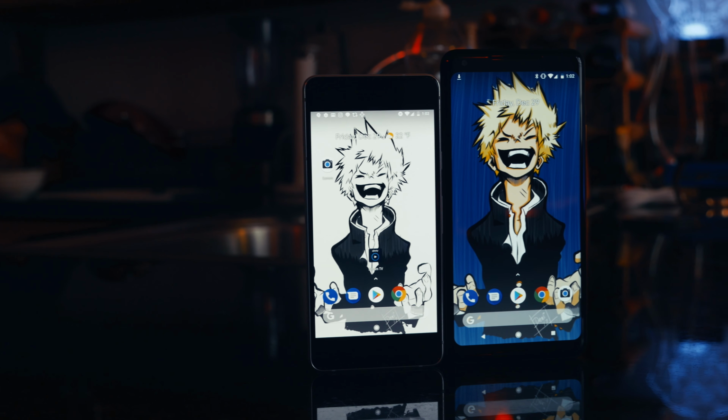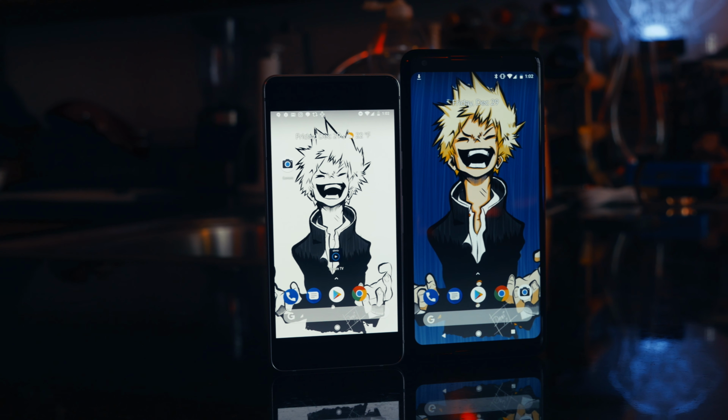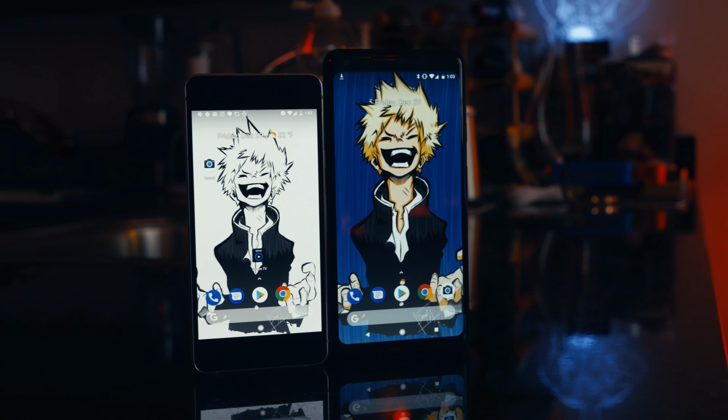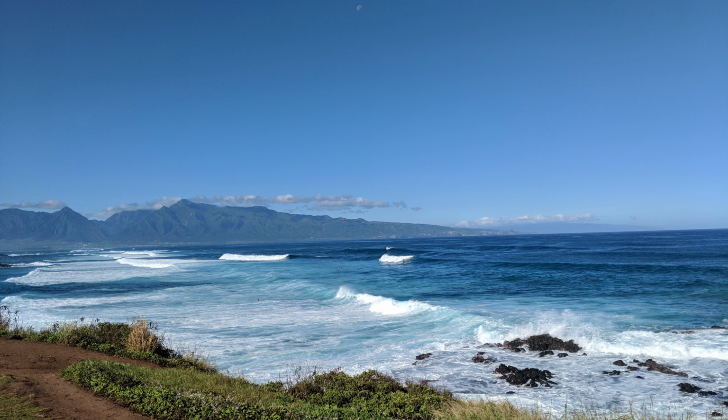I've been using both devices for about 60 days in full, courtesy of Verizon. Just want to thank them for that. And I will say that while using these devices, the image quality has just been a stunning experience. Now, start off with the rear camera.